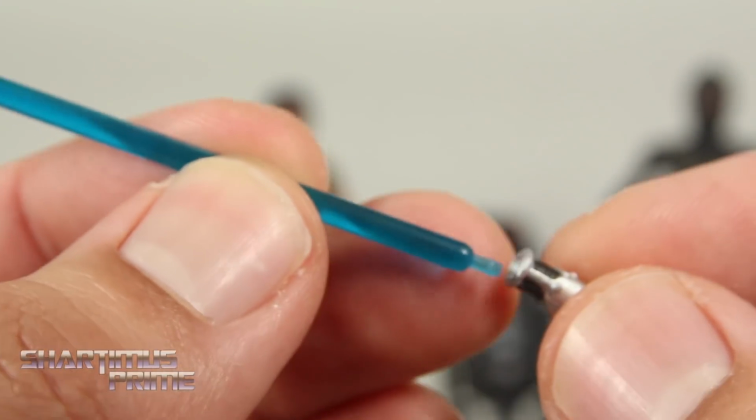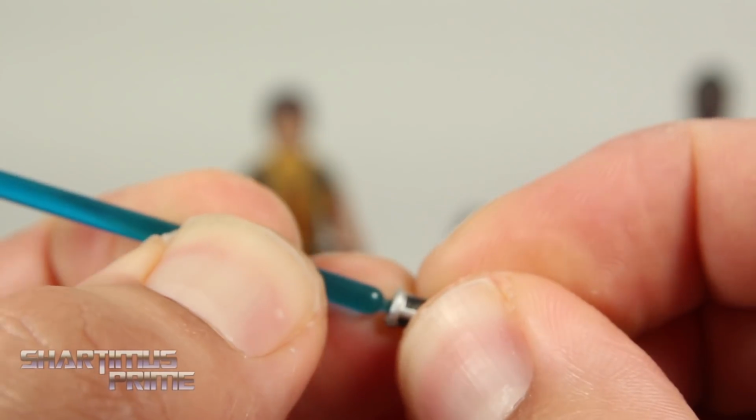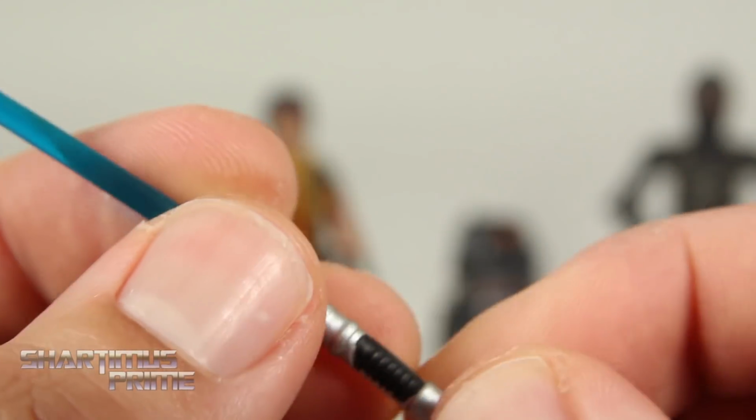Looking at the blade, I do like this blue color. Looks really nice, and just ports right in right there. And that works out pretty well.